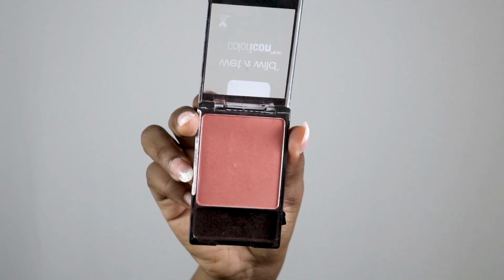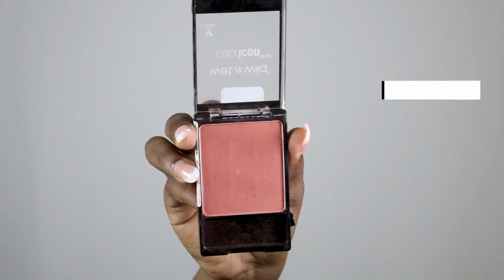Whoops, almost forgot blush, but honestly you can really do without it, but at this point I want to look a little bit cute. And boom, that's it, guys.